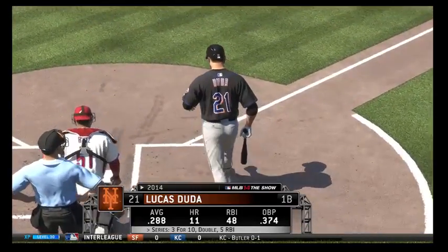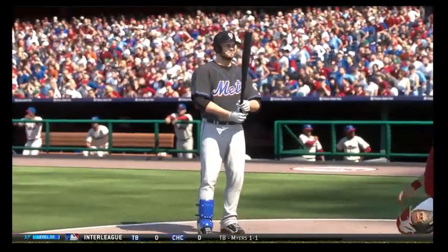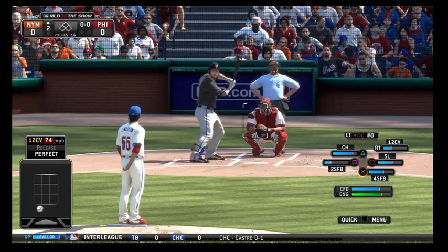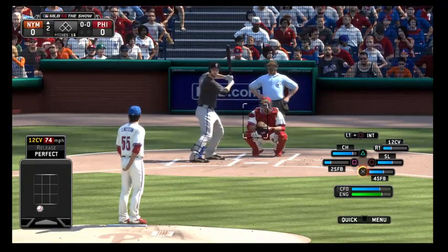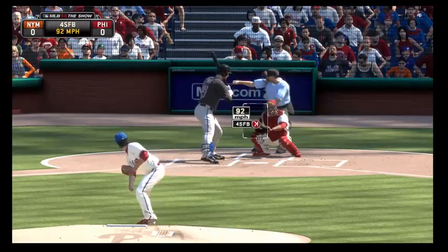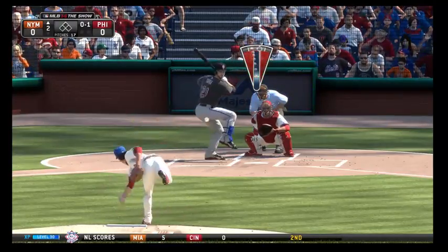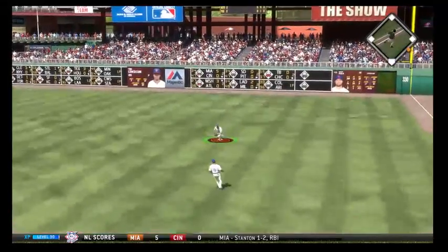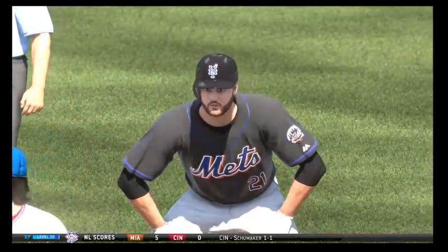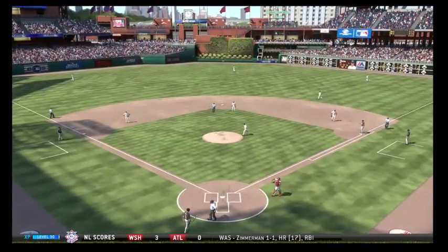Lucas Duda will get his first shot now, coming off a big ball game last night in which he accounted for 5 runs batted in. And Lincecum able to jump ahead with the fastball here. No balls and a strike. Swing and a ground ball towards the hole. And that'll go as the Mets' first hit of the ball game. And he continues to stay hot. He's got that average up into the 290s now as he comes through with another base hit here.